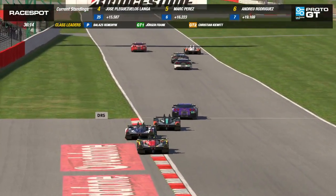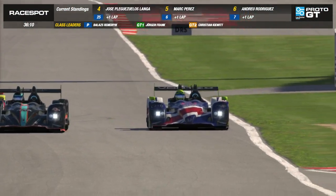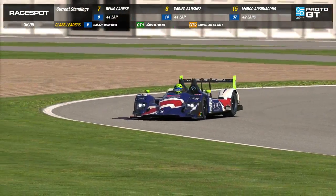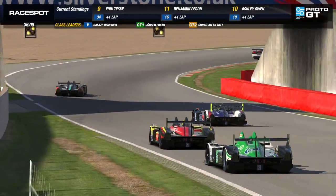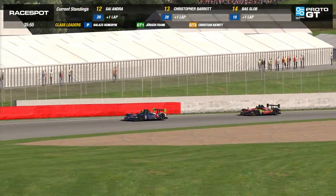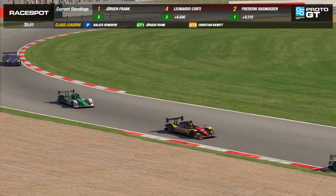Certainly is. We'll keep our eyes on this fight there between the number 16, the 34 and the 10, looking at Benjamin Perron there, Eric Teske, and also the car of Ashley Owen. Owen getting through on position there. As off he goes, Ashley Owen goes off the racetrack, entering Ridgehill on a slowdown penalty for that one. We'll have to give up the position to Benjamin Perron. Or not, it seems. So he's not giving that spot up just yet.